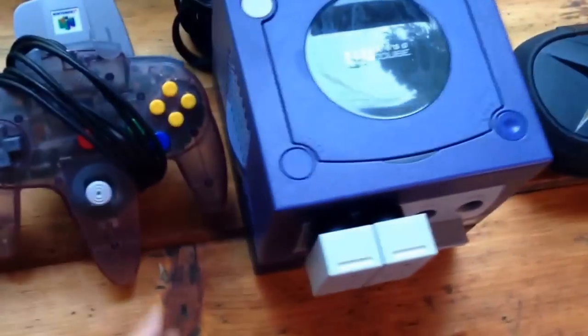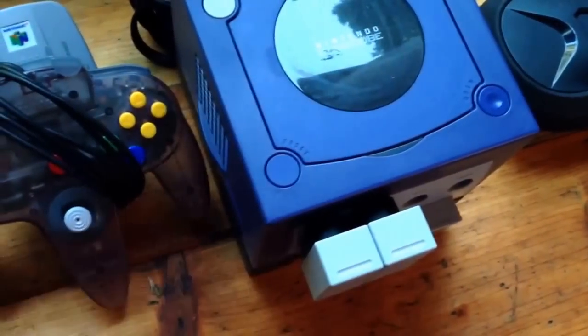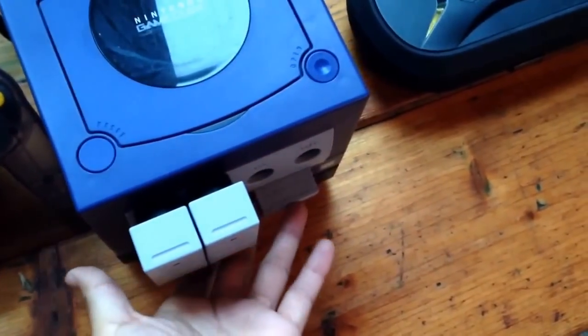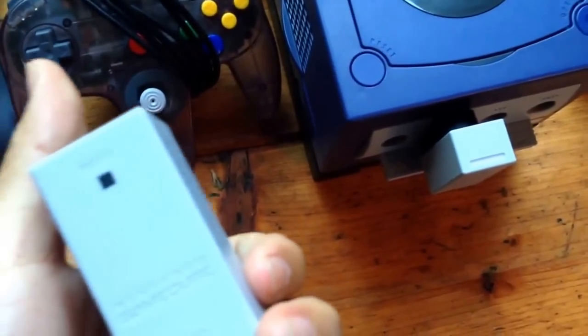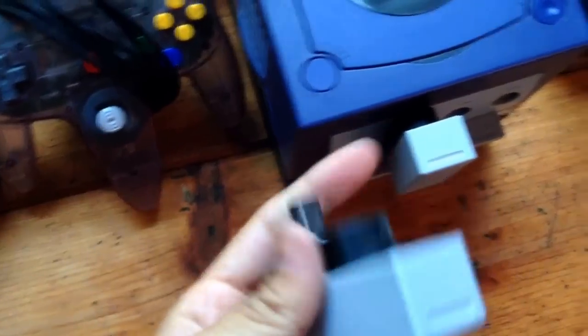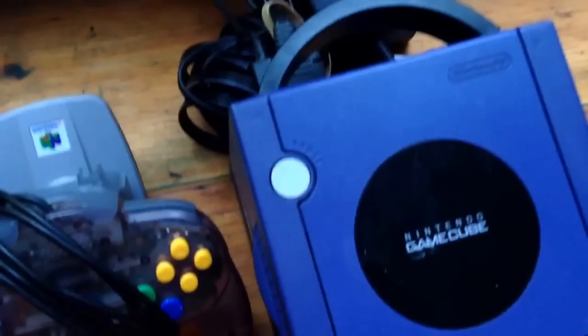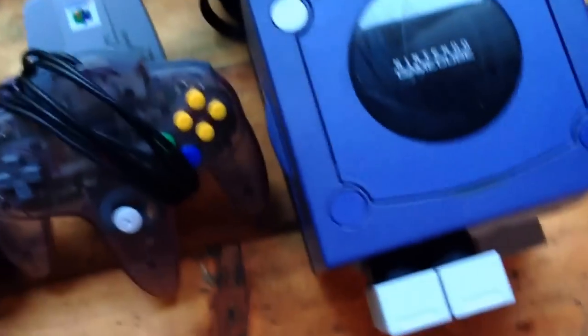Next was this GameCube. It didn't come with a game, sadly, so I can't really test it out right now. But it has 2 memory cards. It has these channel receivers, 2 of them. And it has the original AV and the power supply.